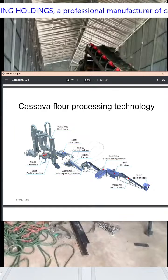You can see from the feeding hopper, put cassava into the feeding hopper, and then transport by the belt conveyor. You can see the dry sieve for simple cleaning and the paddle washing, to water-wash the cassava again. For the cleaning machine, we match a two-stage cleaning machine. Next is grinding, grinding cassava to slurry.